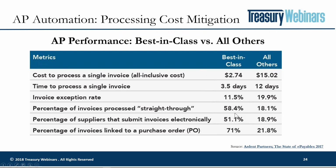And then here's another area which was kind of blowing my mind when I was getting into the functionality of these AP automation systems: percentage of invoices linked to PO. So this number is high. It's getting much higher. I think this is where we see a lot of time that's wasted. It really slows down that process, so this could be a driver here. So I think we work on this number, we get that number down even further.